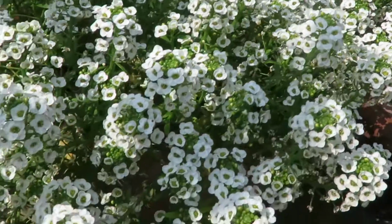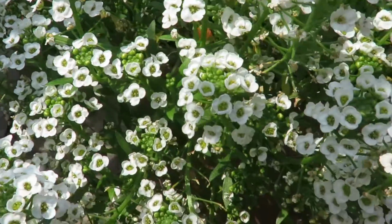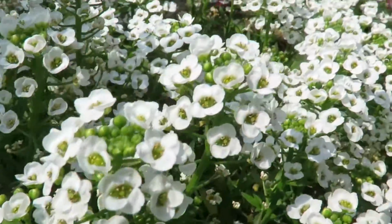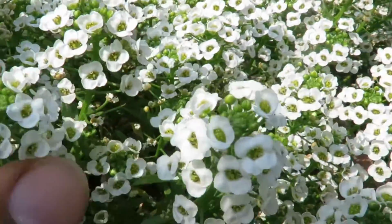Number 2 in my list is Sweet Alyssum or Alyssum. This is such a beautiful delicate plant, and the flowers are very tiny. They fill up the whole plant. These flowers have a beautiful scent too. They mainly come in pink, white and purple colors. You can grow them in a very small pot. A 6-inch pot is enough to grow them.